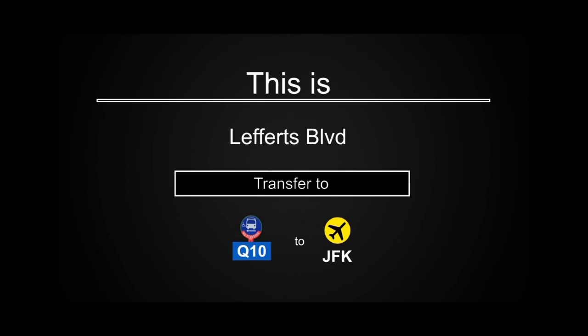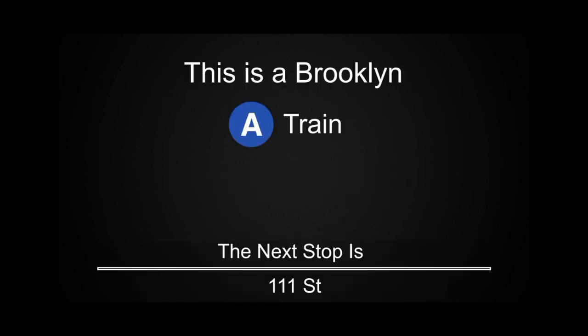This is Lefferts Boulevard. Transfer is available to the Q10 bus to JFK Airport. This is a Brooklyn-bound A train. The next stop is 111th Street. This is a Brooklyn-bound A train. The next stop is 104th Street.